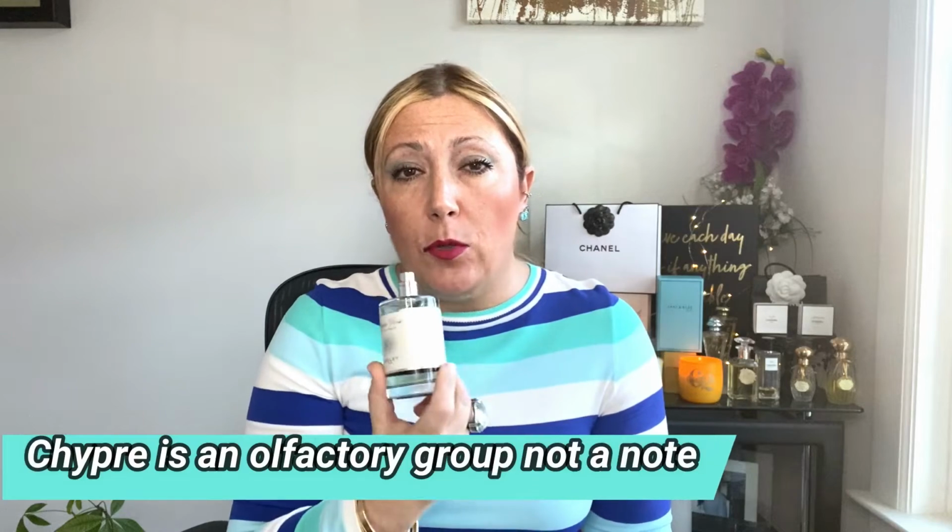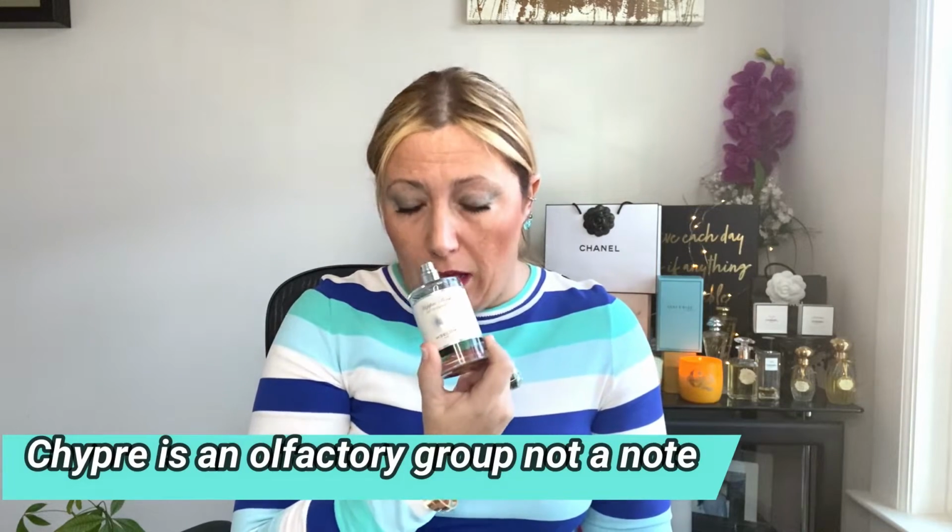It's very wearable, it's very versatile, although I think it's perfect for daytime. But this is sheer, it's transparent. It's not like your jammy, your velvety rose, your decadent rose, or your rosy rose. This is your boho chic rose. This is amazing. It's a chypre floral, and chypre fragrances have patchouli, labdanum, and bergamot in the composition.